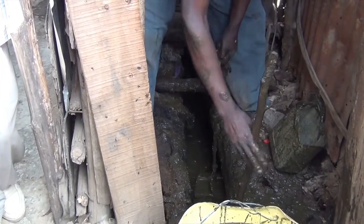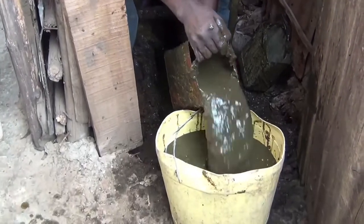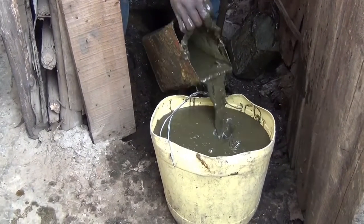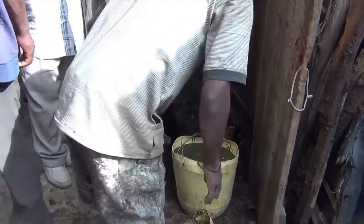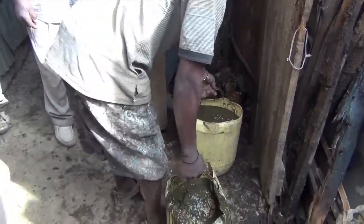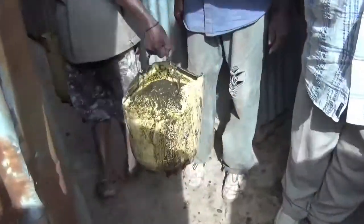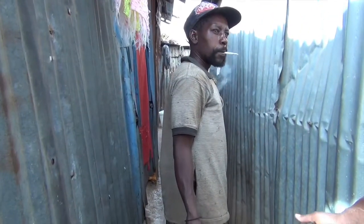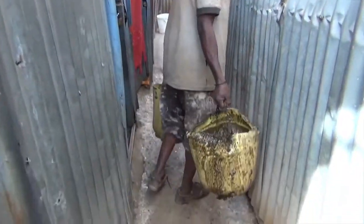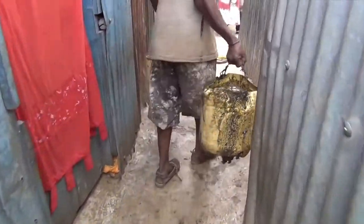I normally try and play this over lunch time, but I made sure there was sound as well. You've got to get the sloppy noises. So as he walks through, what I want you to look for is at the bottom of one of the buckets, a lump of waste will fall off. And it's low. Pretty much, there it goes.